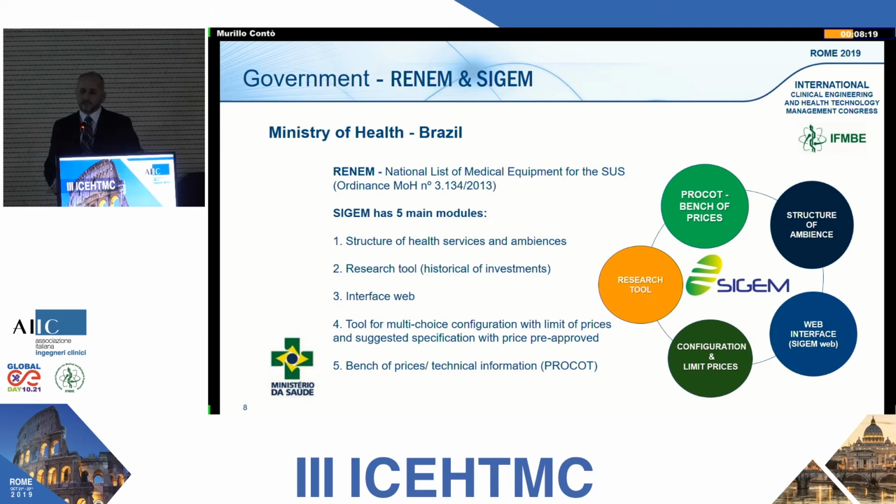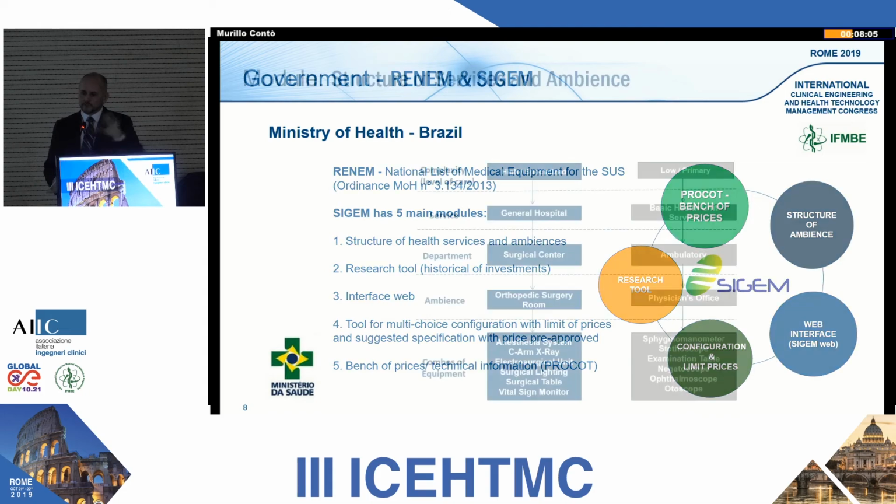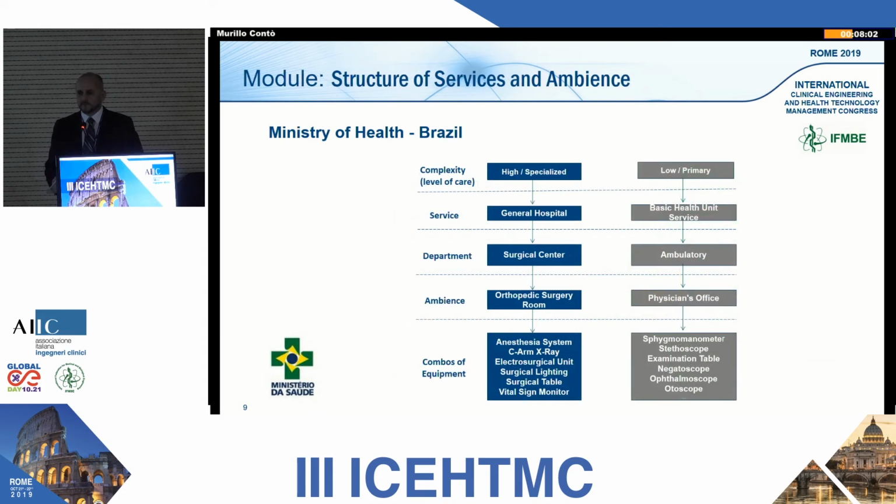And 5, a bench of prices and technical information linked with a cooperation program that we launched between the Ministry of Health and the industry to collect technical and economic information. Just to illustrate those models, this is the structure of services and ambiences.